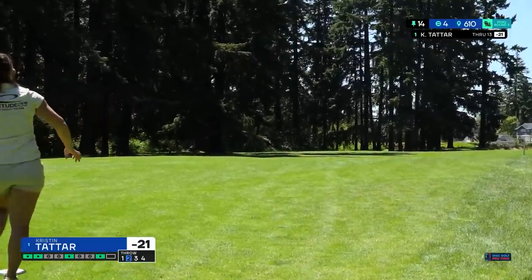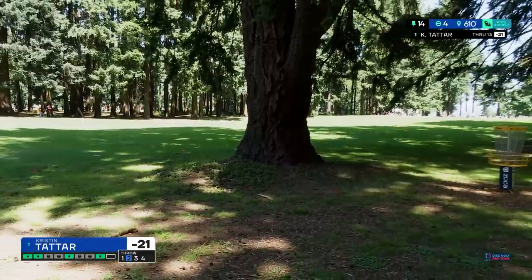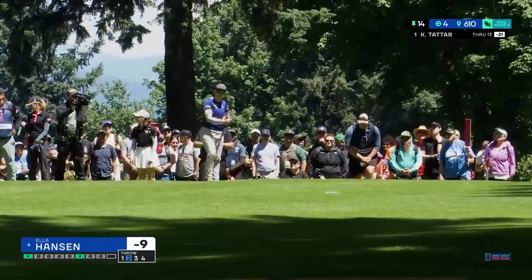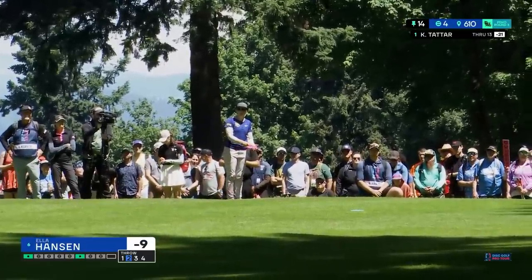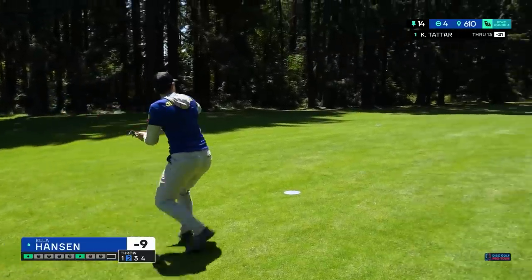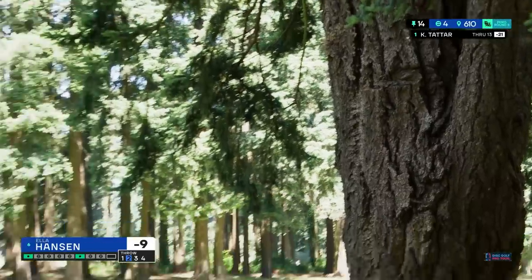I love how wide this is. Yeah, it looks like it's going to get a nice skip. Not as big of a skip as I thought. Just kind of have to deal with that tree a little bit, but hopefully not too much. Ella looks like she's taking the wide hyzer. Yeah, it's definitely the play. It kind of needs to get down. You don't want to skip at the basket.